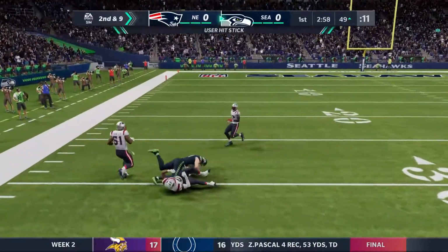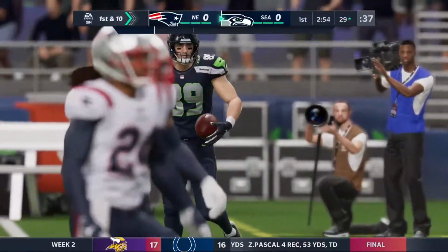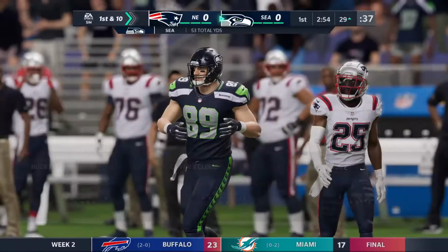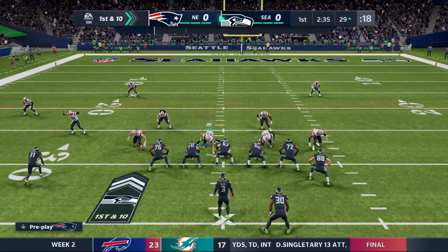Now left side, a completion to his tight end. And he's got another first down as the tackle's going to be made at the Patriots' 29-yard line. A good pickup there of 20 yards.